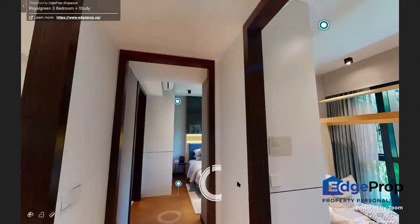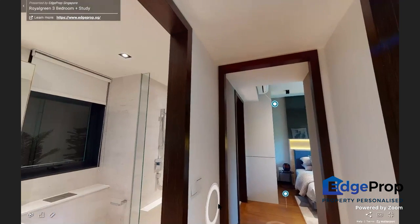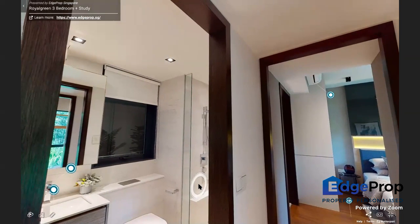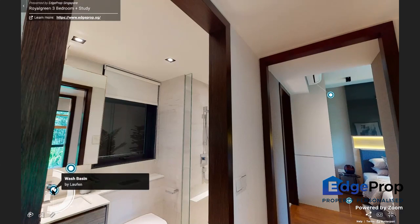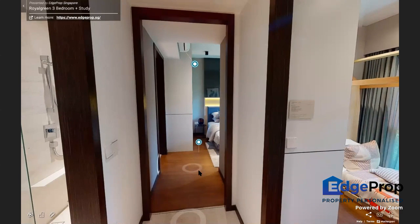So let's move to the master bedroom here. So let me show you this before we go. This is the common bath. Yeah. So if you click on it, you see the Hansgrohe and Laufen brand quality ware and fittings provided for.